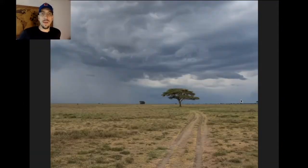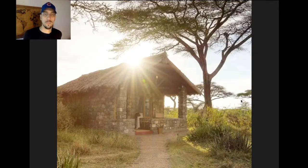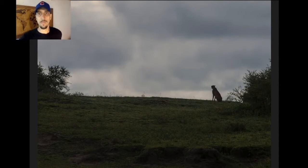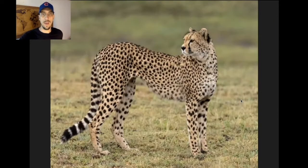This is what it looks like at Ndutu. You have a nice mix of grassland and woodland. This is the lodge where we stay. And our biggest target at Ndutu is always cheetah. This is probably the best place in the world to see cheetah. Fantastic cats that are quickly declining across Africa.